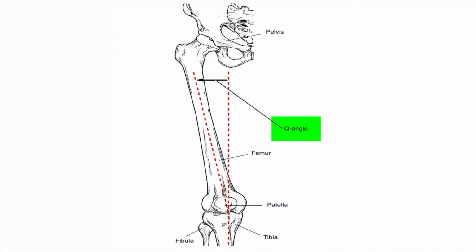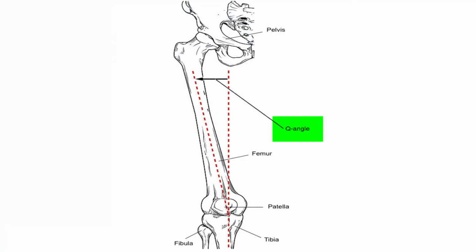The angle is formed by drawing a line from the front of the hip to the middle of the kneecap, and another line from the middle of the kneecap to the tuberosity of the shin, or tibia. The wider the angle, the greater the force pulling the kneecap sideways, which is believed to cause injury in the patellofemoral joint and induce pain. Some researchers question the importance of the Q angle in patellofemoral pain syndrome.